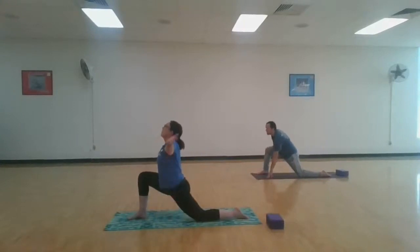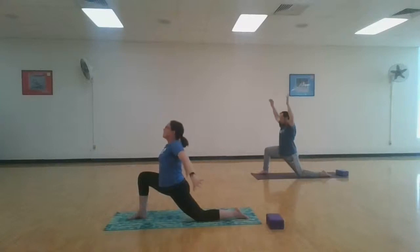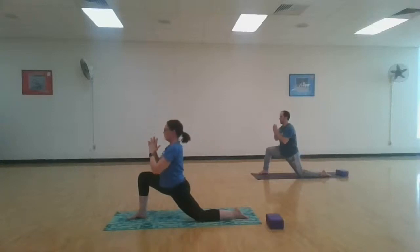From here, let's inhale our arms skyward. Again, the weight is going straight down through the hips. Try to relax your hips and let that weight just empty out towards the floor. And then take the hands behind you, clasp them if you're able to again, and then go into a little extension here, looking up. Release the hands, bring them to prayer, look forward.